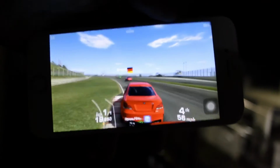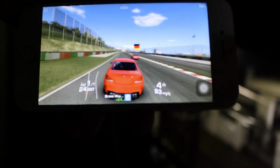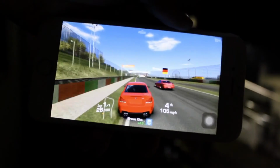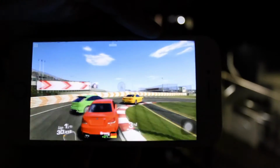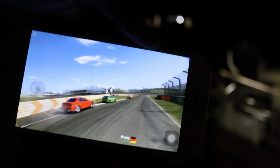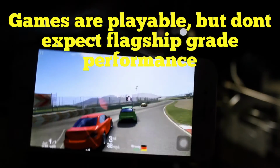Well, as you all saw, the iPhone 6 did take a lot of time to load the game. But while playing the game, I did not notice any single lag or frame drop. And the case is the same for all the games that I played on this phone. And a fun fact, I edited this whole video on an iPhone 6 itself.